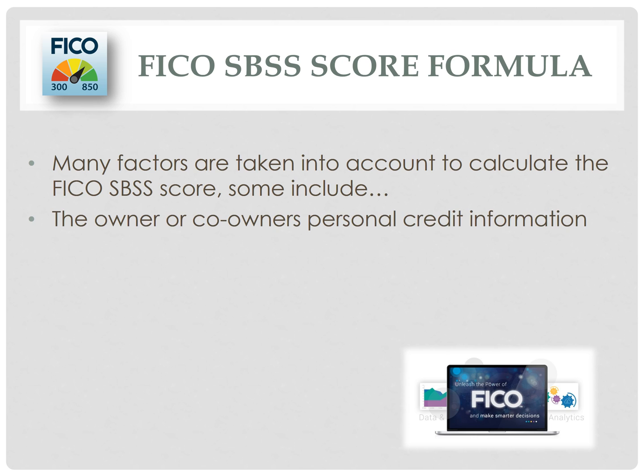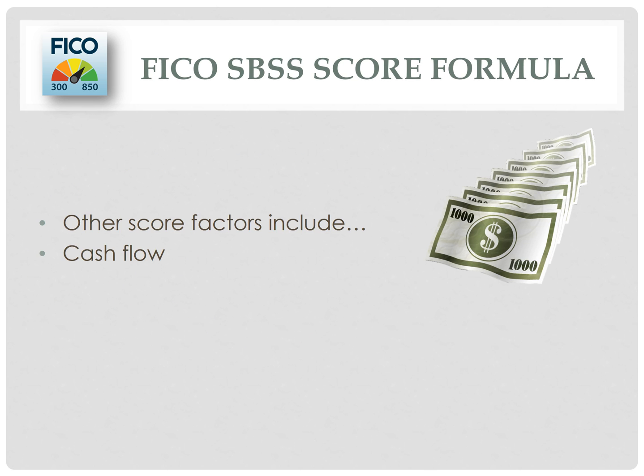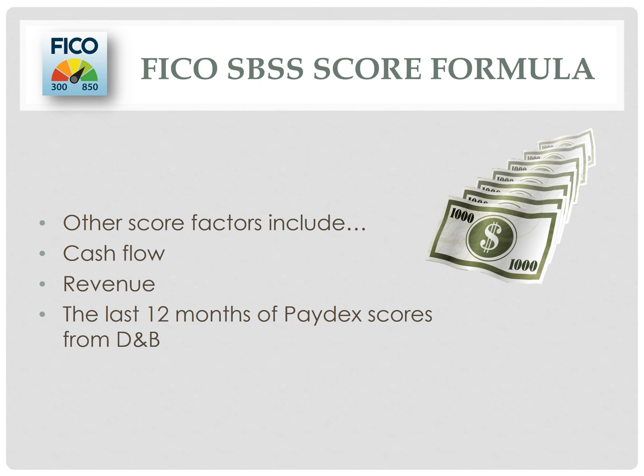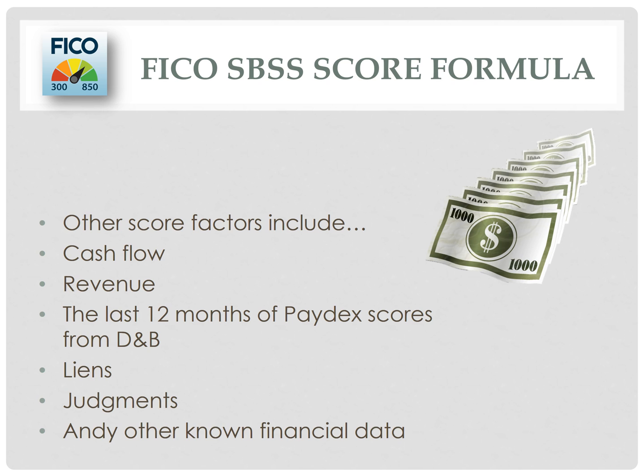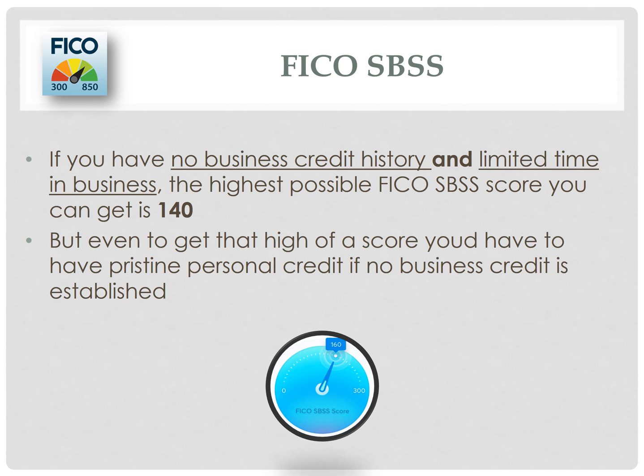Many factors are taken into account to calculate the FICO SBSS score. Some include the owner or co-owner's personal credit information, business credit history, age of the business, years in business, financial data including assets. Other score factors include cash flow, revenue, the last 12 months of Paydex scores from D&B, liens, judgments, any other known financial data. If you have no business credit history and limited time in business, the highest possible FICO SBSS score you can get is 140. But even to get that high of a score, you'd have to have pristine personal credit if no business credit is established.